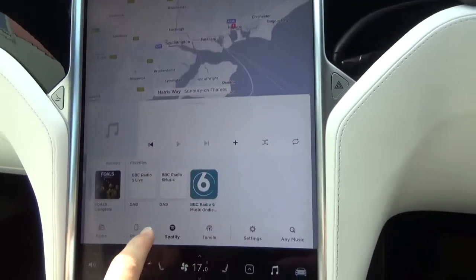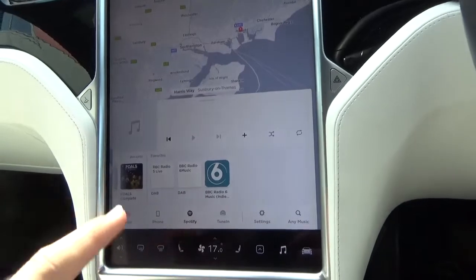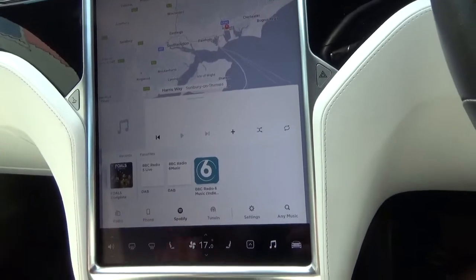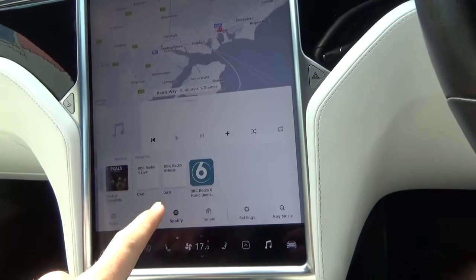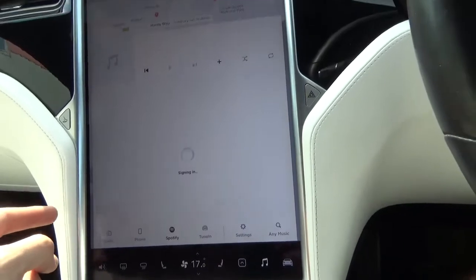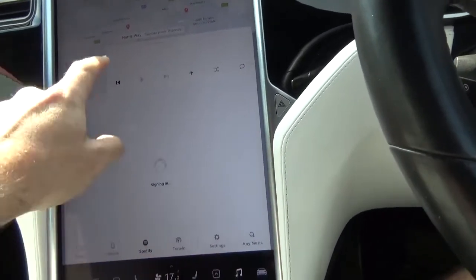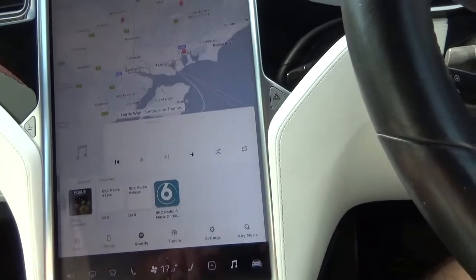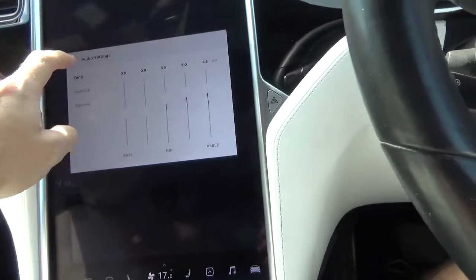Spotify you've got on here, you can use your phone, radio. With Spotify you actually get a free subscription, so you get lifetime subscription for Spotify. So if you click on that, it's signing you in and you can play whatever songs you want in the world that are on Spotify. You can go on settings, change all the balance tones, so things are endless.